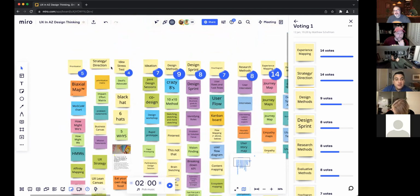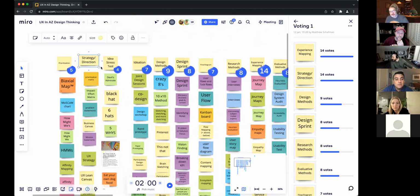Yep. And I'm wondering, should we look at just isolating the next 3? Yeah. These, UX and AZs, right? Yeah, like let's use the top votes as our guide, for the most things that people wanted to know about. So we got 2 14s. We got strategy, direction, and experience mapping.